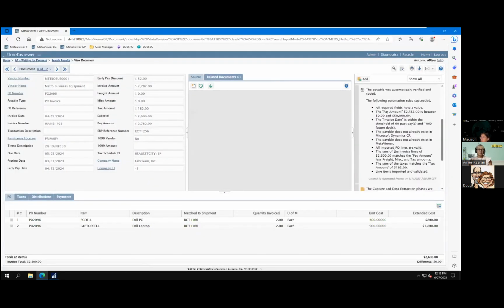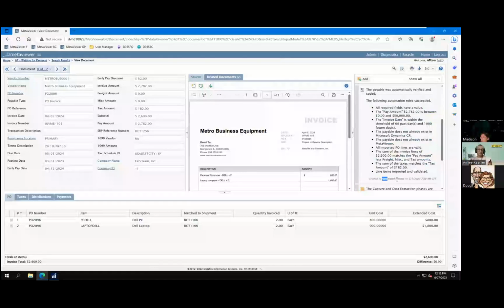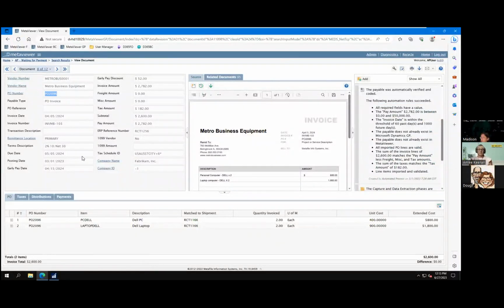Over here on the right, we log an audit trail anytime somebody touches the document, or you can see that this is an automated process. This is where AI did some things, and that's where we keep a log of the information. These are all the checks and balances it did. In this case, we extracted the purchase order number using the data extraction, intelligent recognition, and then we communicated with Dynamics and found some receipts, receipt 1166 in this case, to match to.